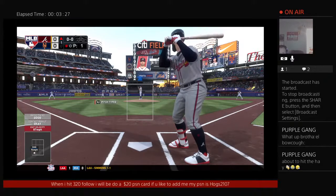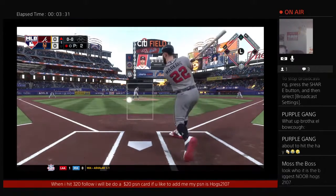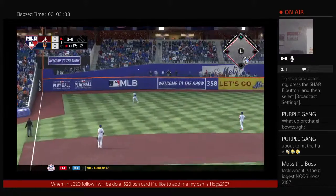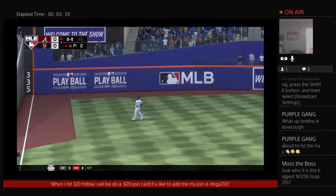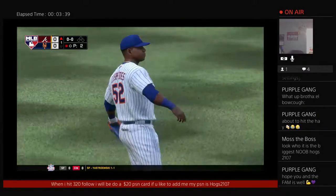Into the box, Nick Markakis, and he's definitely off to a fast start in the early part of the season. This is line to left. Cespedes is right there as he'll put it away without much problem for the second out.